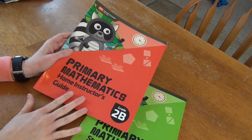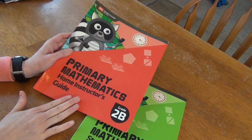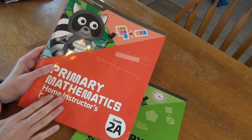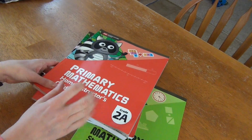Now that we've looked through all of this, that shows that if we follow their schedule, you've got 67 days of lessons in 2B. Now, as a comparison, there were 85 days of lessons in 2A. So you can see that that makes sense because there is a large difference.